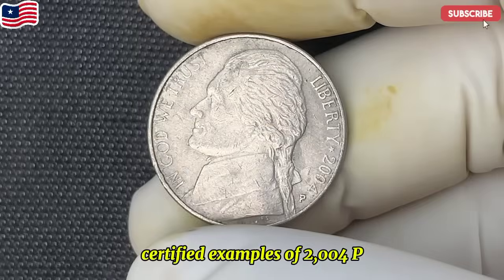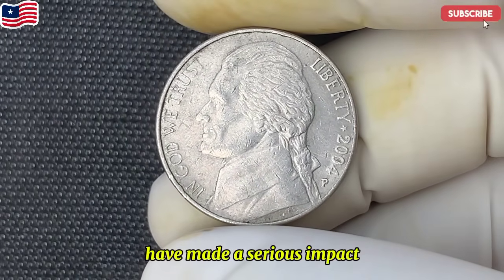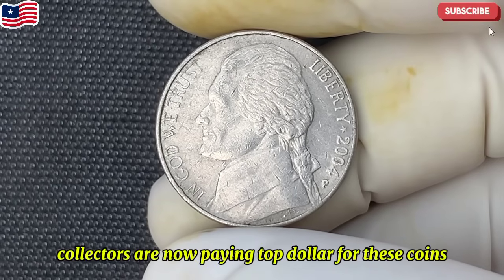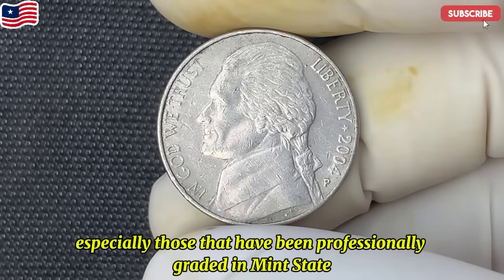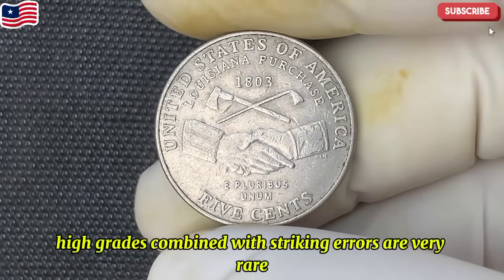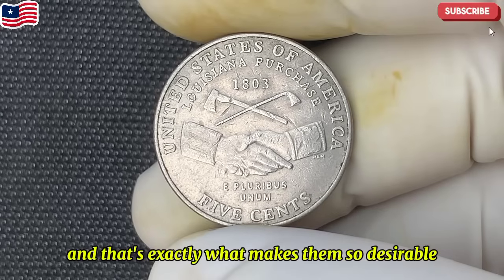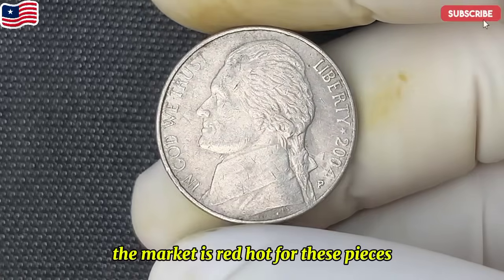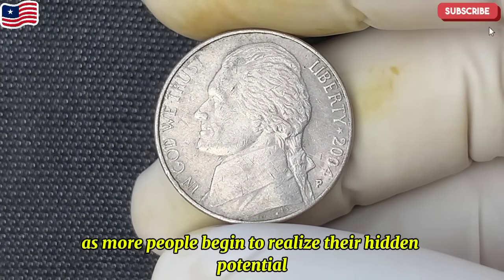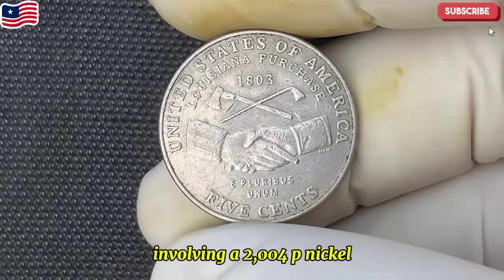Certified examples of 2004 P Jefferson nickels with these types of errors have made a serious impact in auctions across the country. Collectors are now paying top dollar for these coins, especially those that have been professionally graded in mint state 67 and above. With modern coins, high grades combined with striking errors are very rare, and that's exactly what makes them so desirable. The market is red hot for these pieces, and demand is only increasing as more people begin to realize their hidden potential.